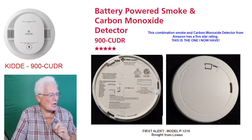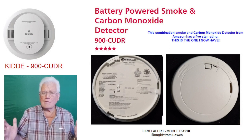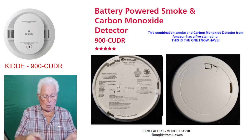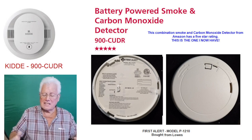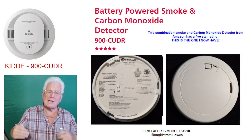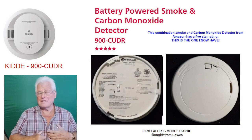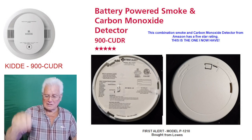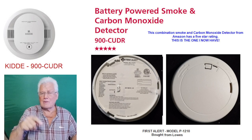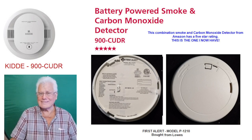But the reviews on the First Alert model P-1210 are all over the place, meaning they go off in a month, they go off in 6 months, what's with the 10-year battery? And the problem is, if you keep returning it to Lowe's, then the next sucker that buys one, like me, is getting something that was returned because they pushed a button. Everything seemed to work okay, but they're intermittent.